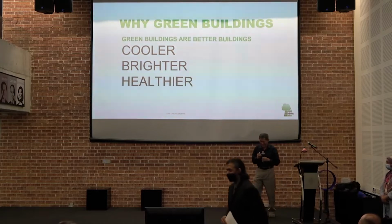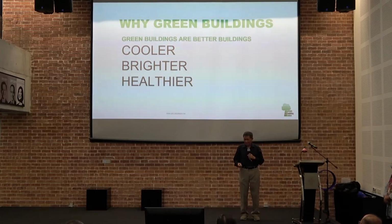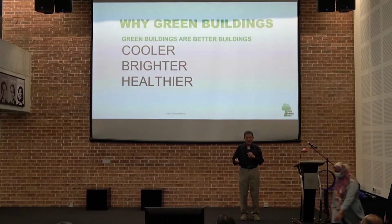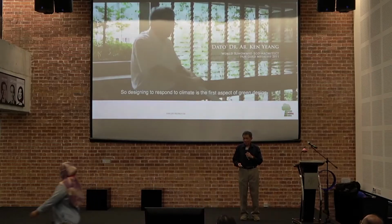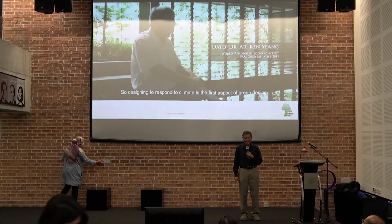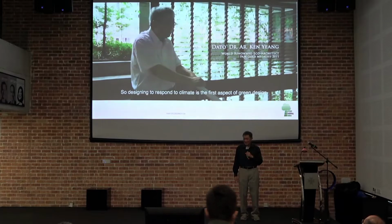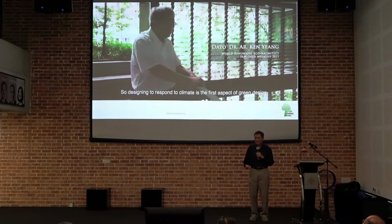Okay, this morning I'm going to touch on the aspects of buildings which are going to be influenced by the architect himself. Maybe we start with the first quotation from Dr. Ken Yang, the grandfather of the green building revolution in Malaysia. Designing to respond to climate is the first aspect of green building design. That's one of the key things that you remember.